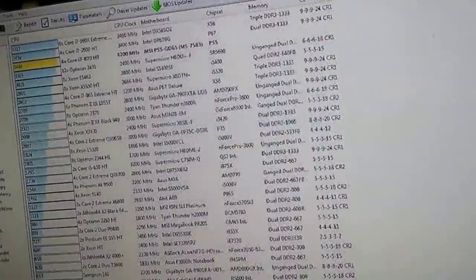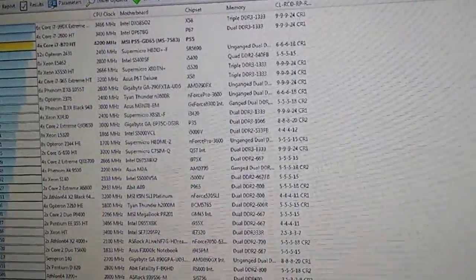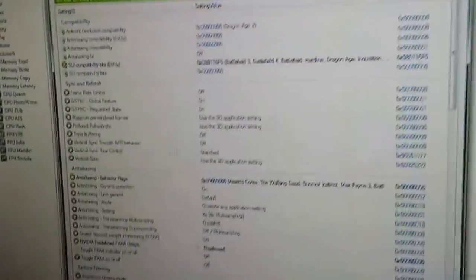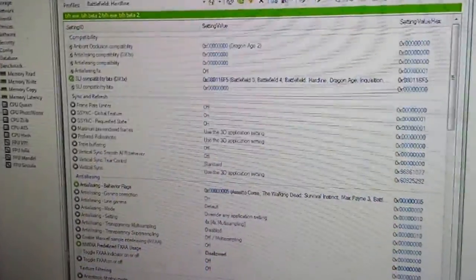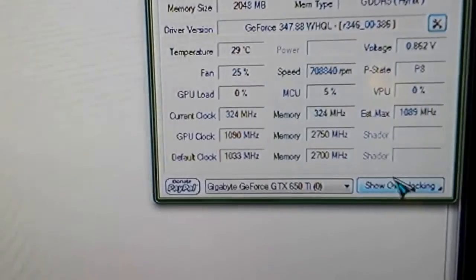I'm going to pull up the NVIDIA Inspector. It's one of my driver editors to optimize gameplay, and it's kind of like overclocking. It's just modifying the driver. It's just a great program. It's called NVIDIA Inspector. It looks exactly like GPU-Z, except you can overclock your card with it like I've done.